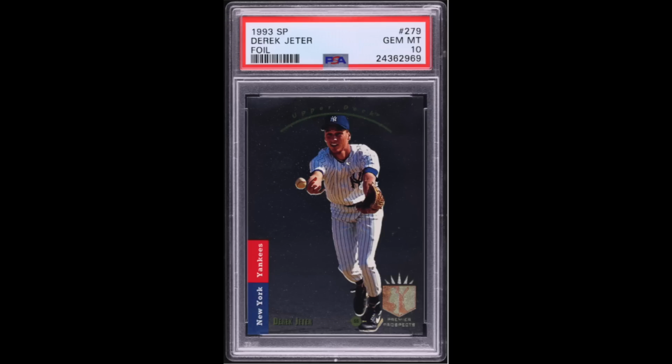Number 4, 1993 SP number 279, Derek Jeter rookie, graded a PSA Gem Mint 10, and the SP foils are really, really hard to get in super high grade, very susceptible to chipping along the edges and corners, but yeah, this one appears to be Gem Mint 10 quality.